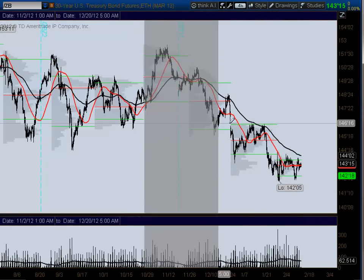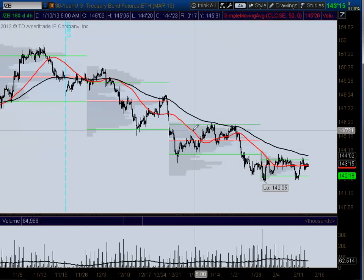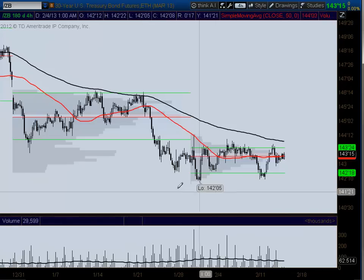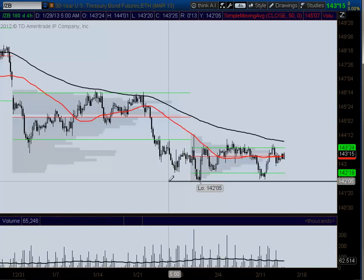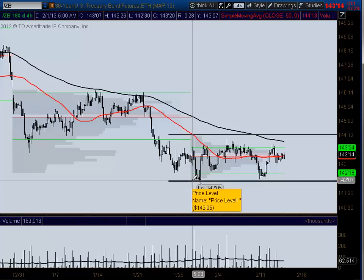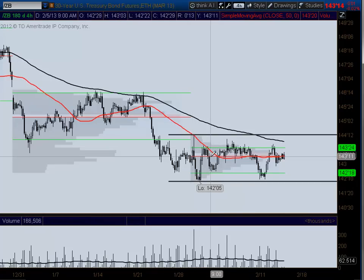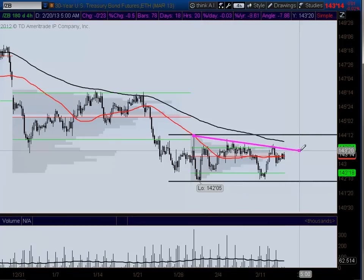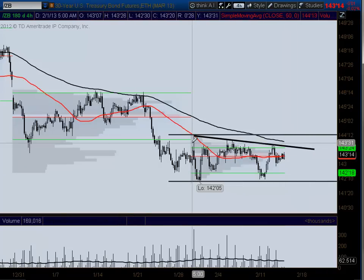Treasuries. This has been actually a pretty good trade to the downside over the long term, the last 4 months or so. Eventually this trend's going to end. I think we have our defined range here. We haven't made a new high above 144 and change. We haven't made a new low below 142.05 or so. And as long as that remains, I think you're range bound. If you want to call it a downward bias, that's perfectly fine, because it's really facts.